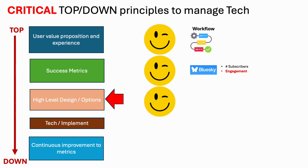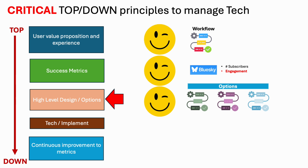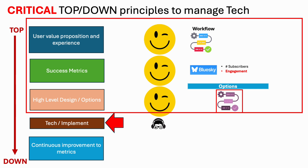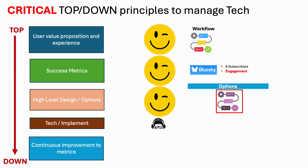Step number 3 is to brainstorm on the kind of workflow and features that might be best to achieve the objectives we just created. Once we choose which option to pursue, we can do a high-level design and then move to step number 4, where we can consider all the technical details. This is the easiest part. It's tedious, but if we don't get the above right, this will fail. This is where we do the engineering, testing, operational deployment, and so on.